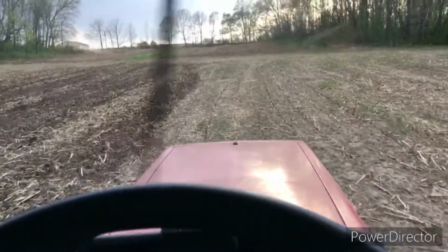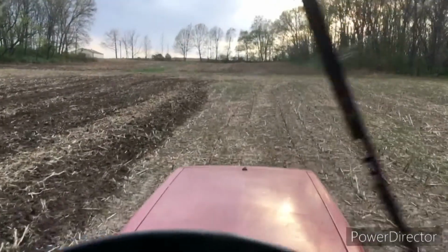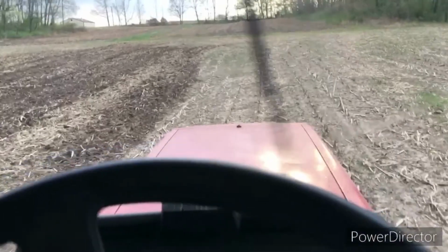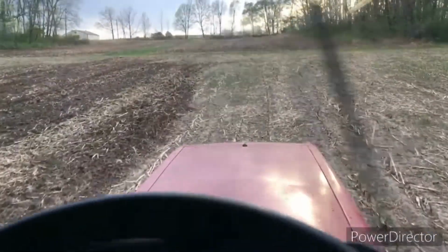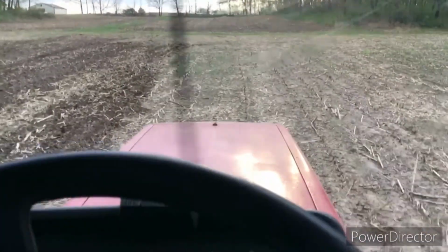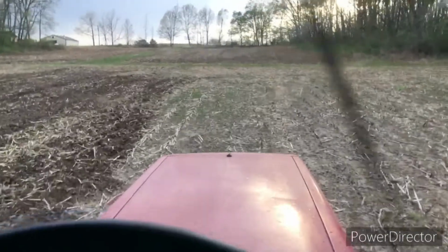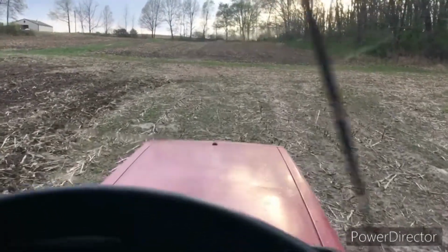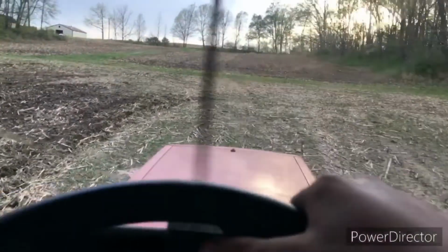So, that's the first drone footage of this tractor out in the field. I put that in there. I hope you guys really enjoyed that. Definitely took me a while to get it. Actually, a really long time because, well, I never had time to get the drone in the air when I was driving this tractor until today.